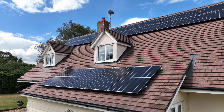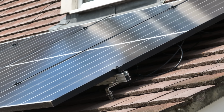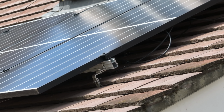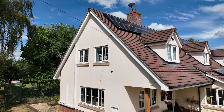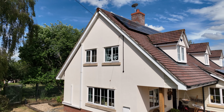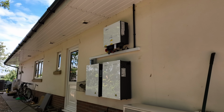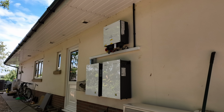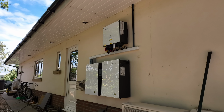That brings me nicely on to the next stage. On the roof, there are 20 panels in total. They're held on by silver guide rails. I believe you can get these in black also. The wiring is underneath the panels and is brought into the loft at one point. The wires are then neatly channeled to the inverter, which then feeds back to the fuse box. And then where the fuse box is, you then have the meter, etc.